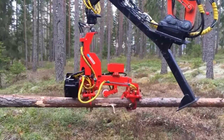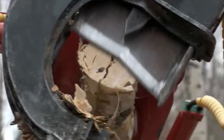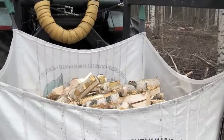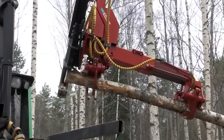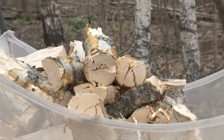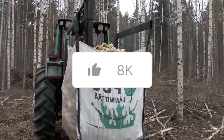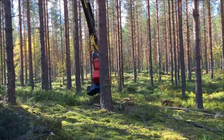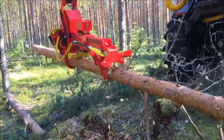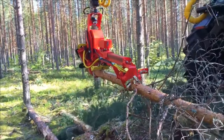Operation is straightforward, control everything with a grapple open-close valve. The Naarva S23 is suitable for a wide range of tree management tasks, including first thinning, firewood processing, energy wood harvesting, integrated harvesting. The Naarva S23 with optional firewood processor attachment is a one stop shop for efficient firewood production. The strong and reliable guillotine cutting blade can be easily converted to a splitter with wedges. Pair this with the Naarva firewood rack for a complete firewood processing solution.